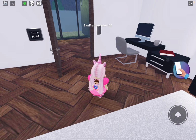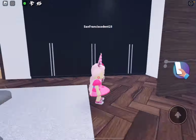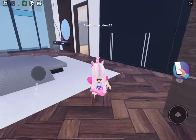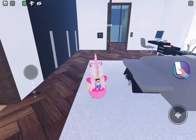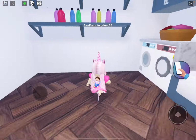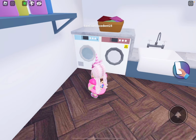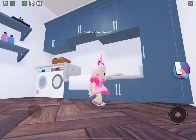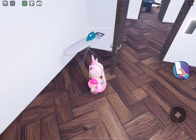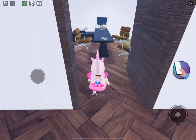Yeah, same thing, workspace, bed, no TV. This room has no TV. Oh, we got a makeup area too. Next is the laundry. This is where my parents do laundry. We got the washer and dryer, sink, pantry, maybe some soap, and this is where we dry the clothes.